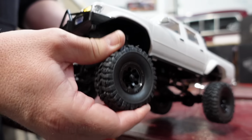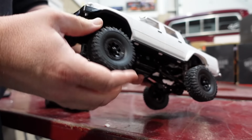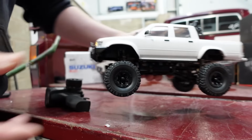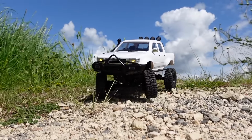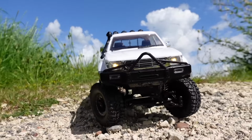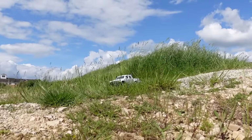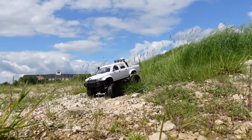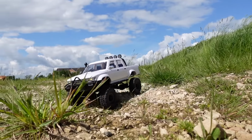I forgot to mention the tyres. They're quite hard. You can get softer compound ones. These are like the RTR compound. The kit compound is a lot softer. So the biggest test for this is going to be that low-down modulation, because that's where they failed in the past. But just checking this on the bench, it wasn't actually that bad. It's still not great, but remember this thing costs like, I don't know, $65, £50 I think.